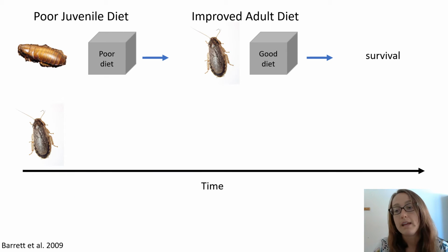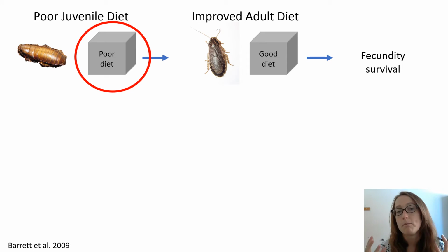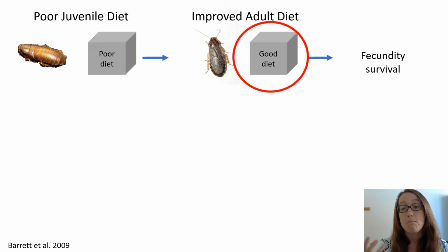However, an improved adult diet can't always rescue all traits. For example, an improved adult diet cannot rescue survivorship. And while these studies have informed us about how female survival and fecundity can be rescued across these dynamic environments, a lot of these studies have used artificial or partially artificial diets to get at these questions. In addition, they have used shifts in diet that may not be occurring in nature with animals that are unknown in terms of what they shift to in nature.